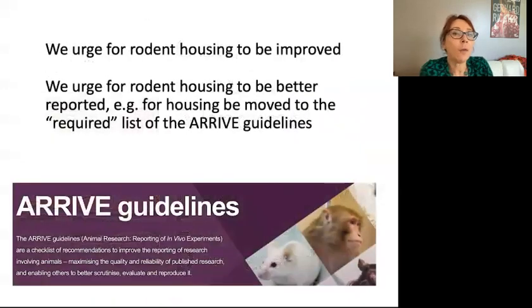Meanwhile, Jess and I would urge that rodent housing is improved, because we just think this isn't okay from a welfare perspective. We also urge that rodent housing is better reported. Housing is not on the required list of the ARRIVE guidelines, which means many papers don't even describe how their rodents live, even though this is so important both for their welfare and for their biological functioning.